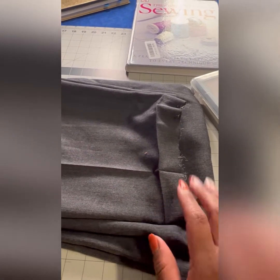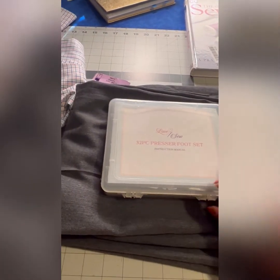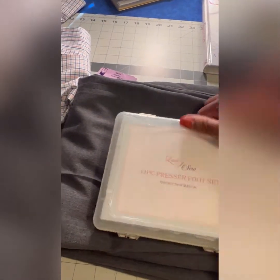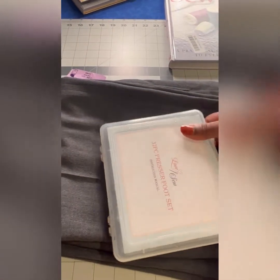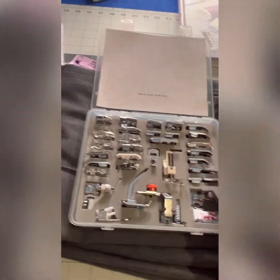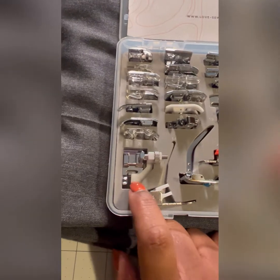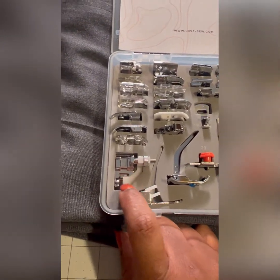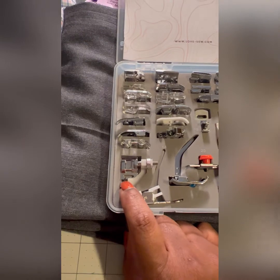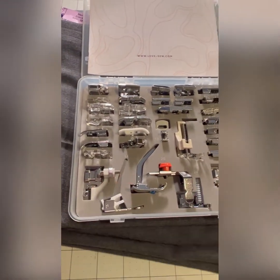And because these are dress pants, to make it look nice and professional, I need to use my blind hem foot. Trying to get this open with one hand. I think it's this one here, number 8. I need to use my blind hem foot so that when I do the hemming stitch on the leg, the stitching doesn't show on the outside of the pants leg.